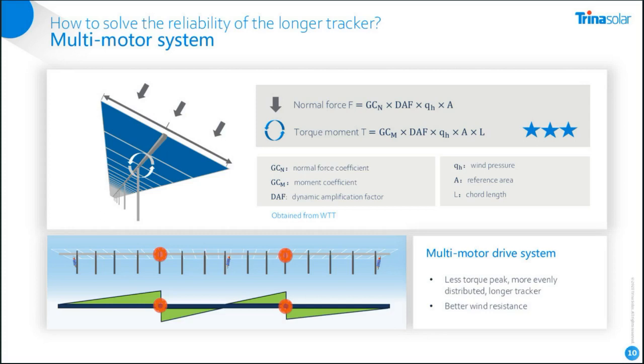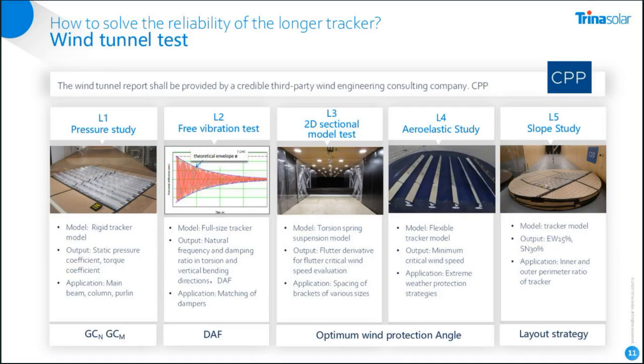Okay. And from the formula, we can see that in addition to module size, pressure and torque are also related to GCN and GCM and DAF. Those data are all obtained through wind tunnel test. In other words, the more accurate the wind tunnel test results are, the more accurate the calculation results are. So a credible testing organization and rich testing items are very important.